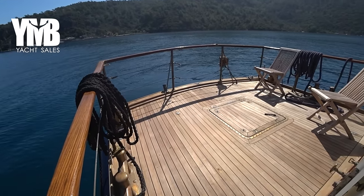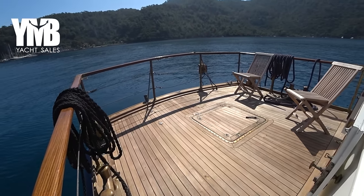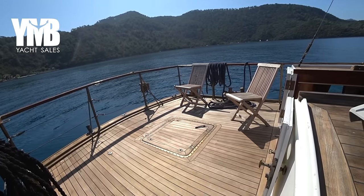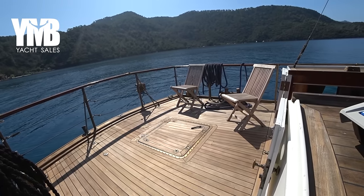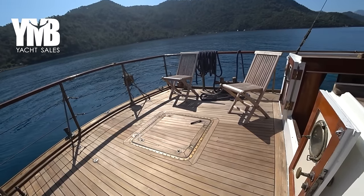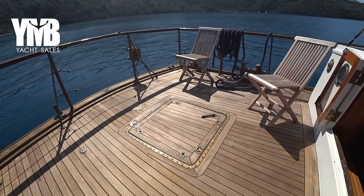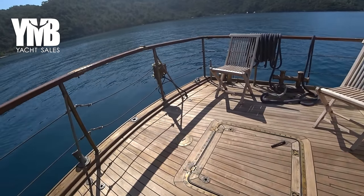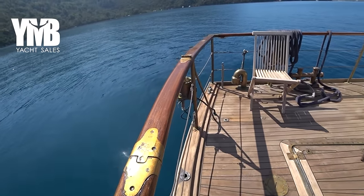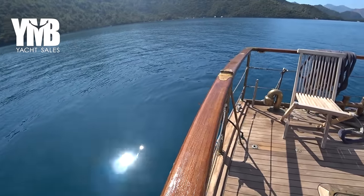Now this is the aft deck here, and there are two chairs here. Of course, there is loose furniture, so you can put any other furniture. Soon we will open this hatch and I'll show you the area where the two generators are located. There are two generators here, one from Onan and one from Koller.